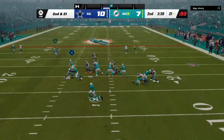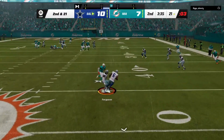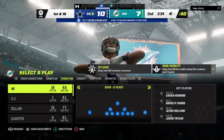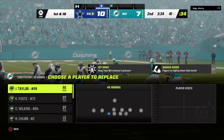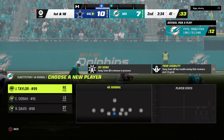Play fake, Murray. And for the third time here in this half, it's intercepted, and the Cowboys are going to take possession of the football. Well, we saw plenty of that during his much-heralded college career. He parlayed that into becoming a first-round selection, and now here he is making interceptions in the National Football League.